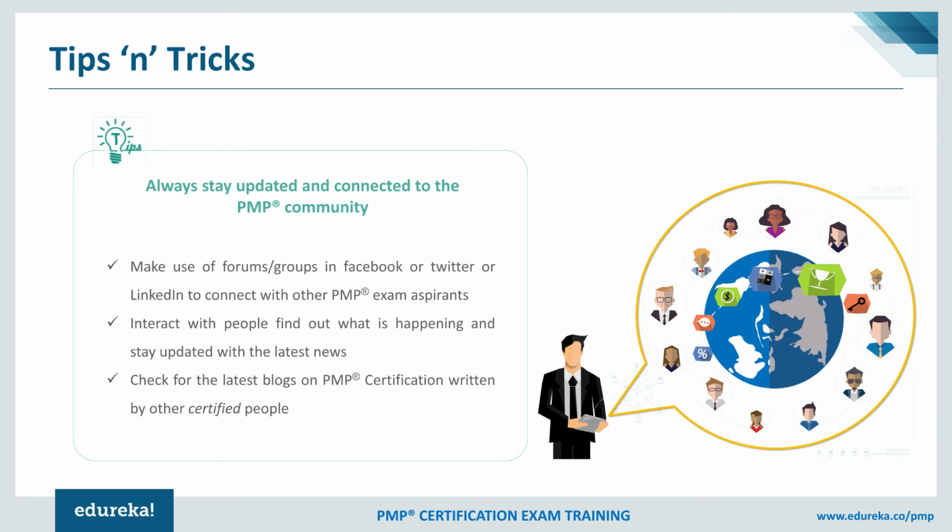That actually helps. I remember I was a part of a study group, not for PMP but for another examination, and that really helped. We used to divide topics amongst ourselves, and every day one person used to present on a topic by preparing themselves. That used to help a lot. Likewise, you could also participate in some of these social forums, and even possibly create study groups and try to be active there.